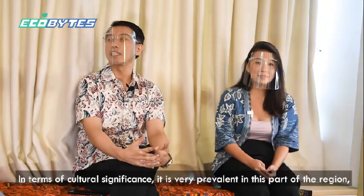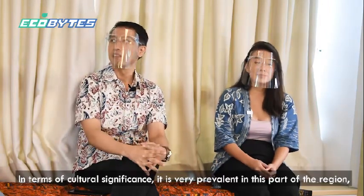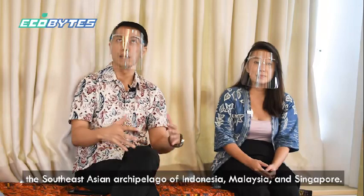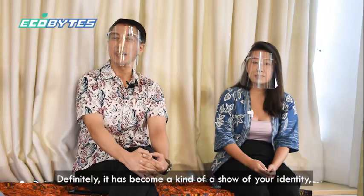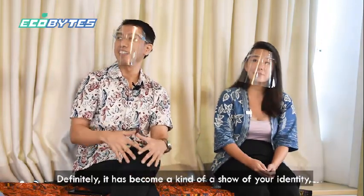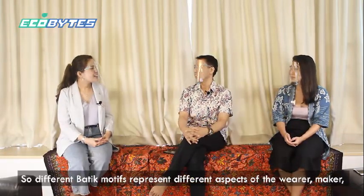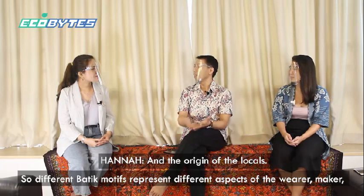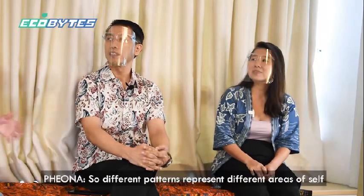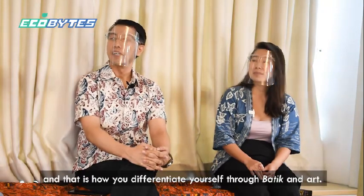In terms of cultural significance, it is very prevalent in this part of the region, the Southeast Asian archipelago of Indonesia, Malaysia, and Singapore. And definitely it became a show of your identity. Different batik motifs represent different aspects of the wearer, the makers, and the origin of the locale. So different patterns represent different areas, and that's how you differentiate yourself through batik.